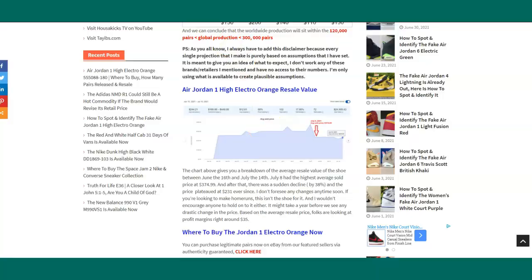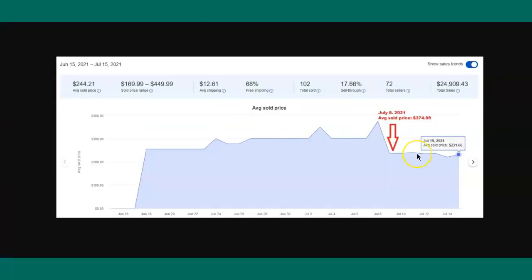So for resale, when I went and found my data, this is what I got. You can see this is between June 16 and July 14th. The highest the shoe sold for was on July 8th, and the average was $375. After that, there was a sudden drop. You see it dropped drastically by 38%, and it plateaued at about $231.66.